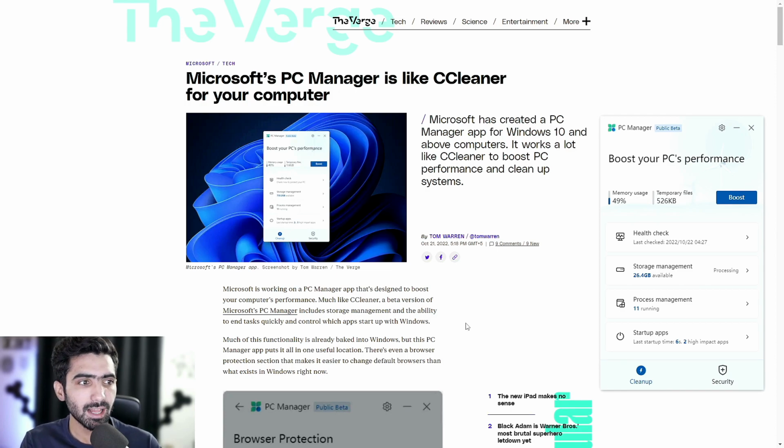Much of this functionality is already baked into Windows, like I said, but this PC Manager app puts it all in one useful location. There's even a browser protection section that makes it easier to change default browsers than what exists in Windows right now, because right now you have to dig deeper into the settings and then select the one that you want, and go through that annoying pop-up where Microsoft says, hey, please give Microsoft Edge a chance. It's the best one out there, but we all know that it's not.